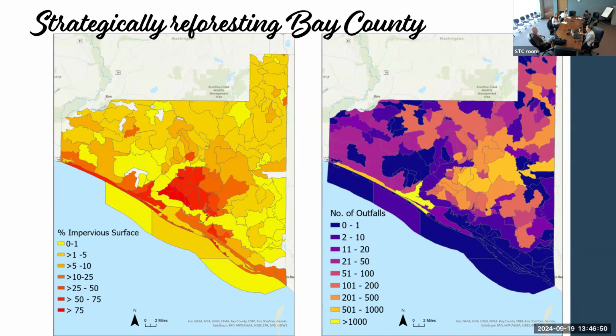The stormwater work group seems excited about this and like it will be useful, so hopefully the end product is for them. It's enlightening. Yeah, it really, really is.